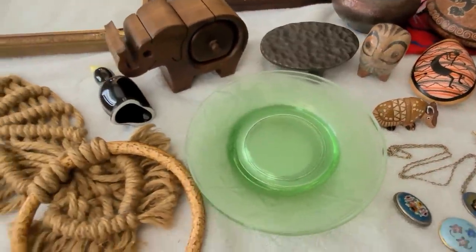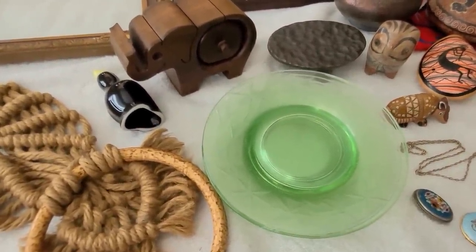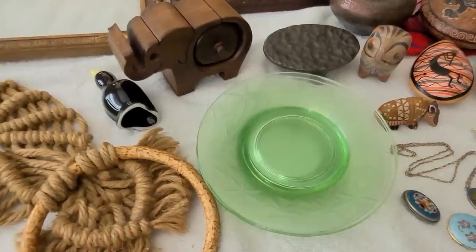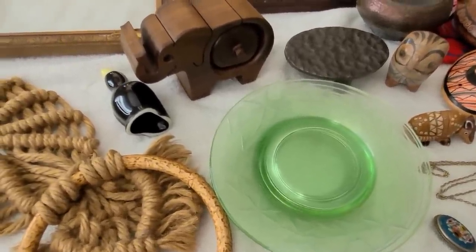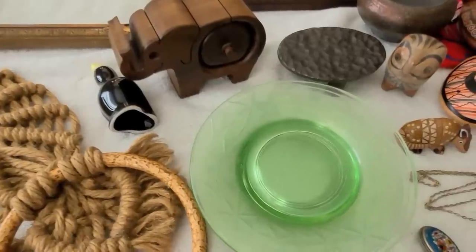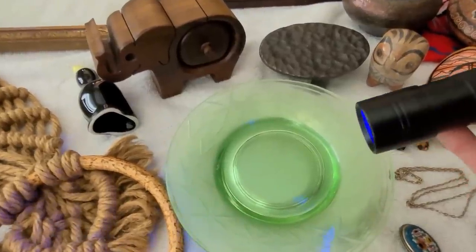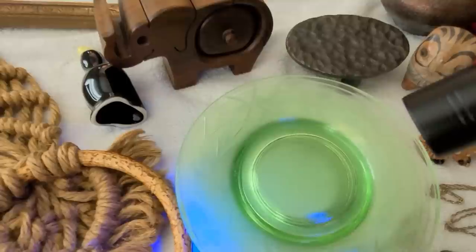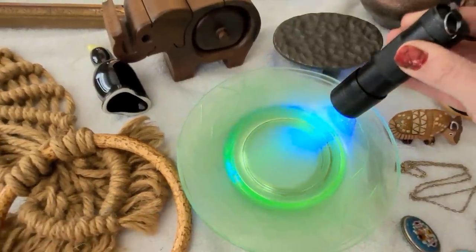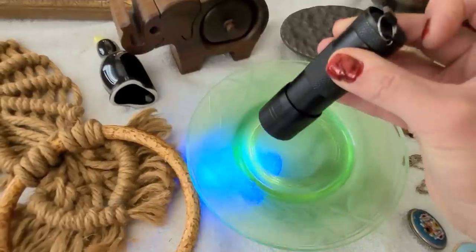This is exciting. Look at these plates. As you saw in the video, they really, really fluoresce. You can tell just by looking that they are going to glow under a black light, which I have here, my handy little black light. And let me show you what happens. I'm going to shine the light onto the plates here. And can you see that glow? There is uranium in these plates.